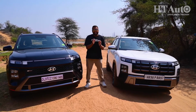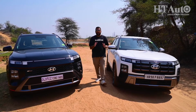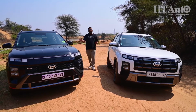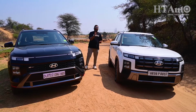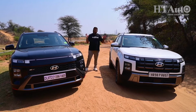Now remember, this is the first time that Hyundai is offering a matte finish on any car in its product portfolio, at least in the country. So is the Creta N Line then a more exciting prospect, even if it commands a bit more premium as far as pricing is concerned? I would love to hear what you have to say, but that's essentially, in a quick nutshell, the main differences between these two cars.